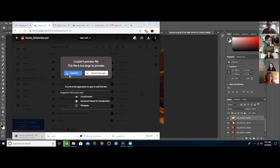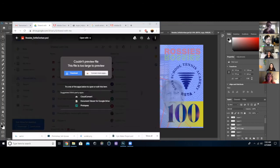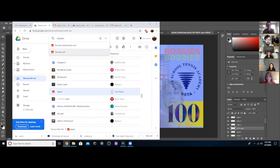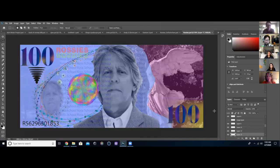Should just take a couple seconds. But this is the back of it. Whoa. And so learning how to use gradients like the Rossi's up here, learning how to use different filters and overlaying imagery to make it really look like money. There are a lot of tools involved in going through the whole process, so the students really learn how to use Photoshop. By the time even just the beginning class is over, Juliana's a Photoshop pro now. She can do almost anything with it. And then this is the front of it. It turned out quite well. A stunning view of our headmaster.